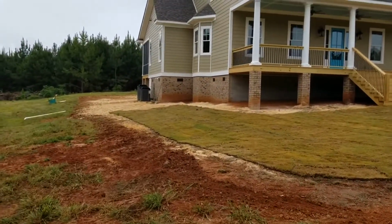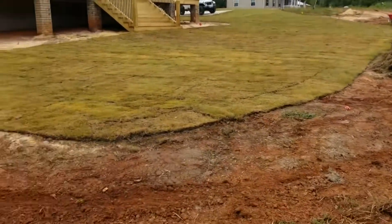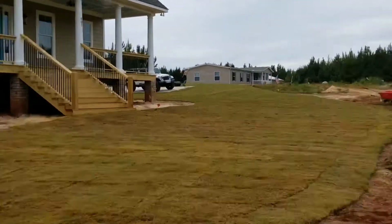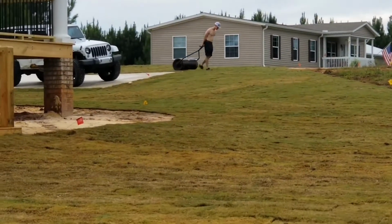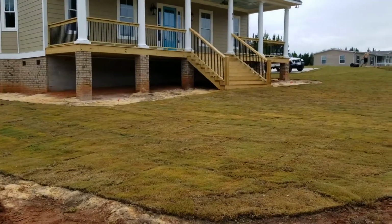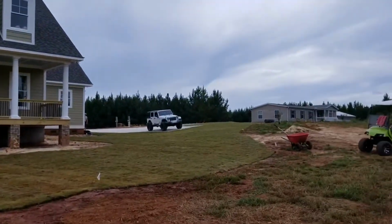My son has rolled it all out. It's just about done. He's all the way to the top. And boy, it looks so much better when it's rolled. There he is up there. Pushing hard. Matthew just finished rolling everything again.